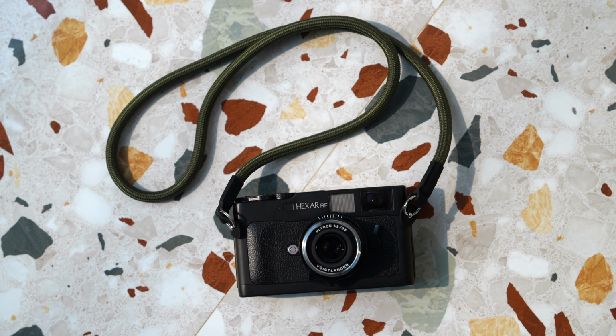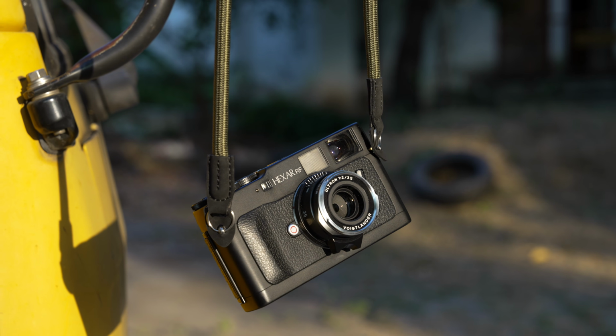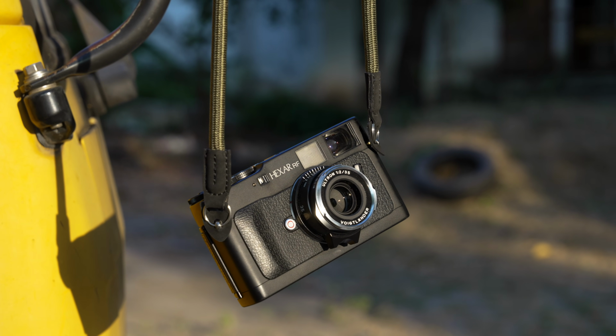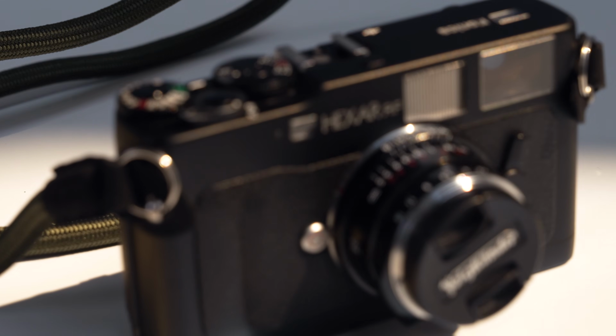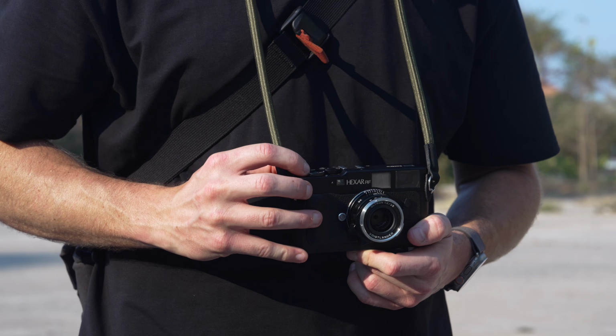Now let's talk about some of the main features of the Konica Hexar RF. And I think the most distinctive feature that this camera offers is the fact that it's fully electronic. That means the shutter's electronic, the film advance and the film rewind, the meter, basically everything inside the camera is electronic except for manual focus. It requires manual focus lenses. It's a Leica M mount, so that's the only kind of mechanical feature on this camera. Everything else is fully electronic.